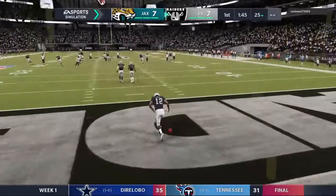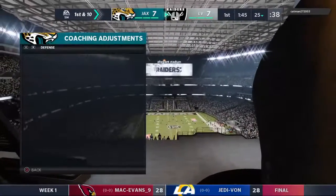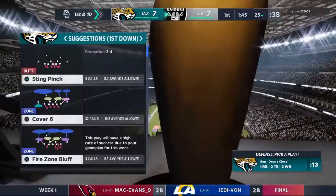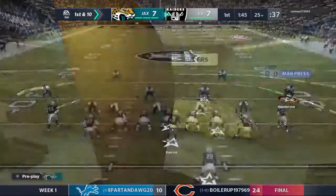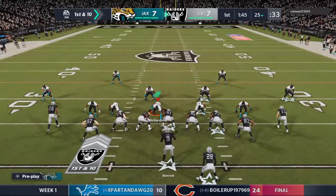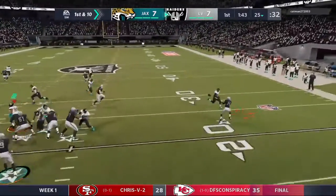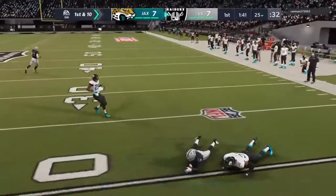Taken about 7 yards deep, and this will not be brought out. It's a touchback at their own 25-yard line. The offense for Las Vegas about set to begin the drive. They were successful last time finding the end zone on their opening drive of the season, and they'll get another shot here with a 1st and 10.